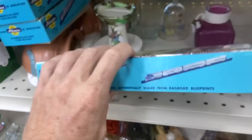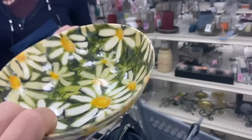Oh yeah, those are cool. Composite type thing? Yeah, they're kind of, it almost feels like fiberglass. Yeah, I think they're cool. That's cool.